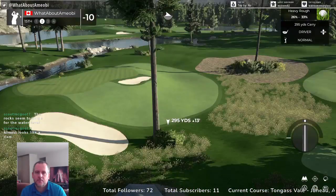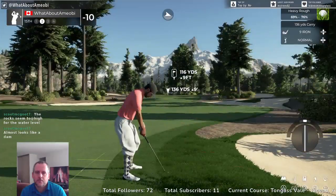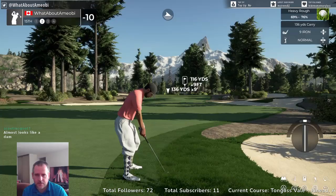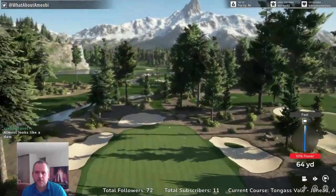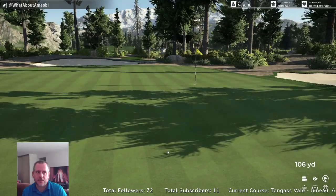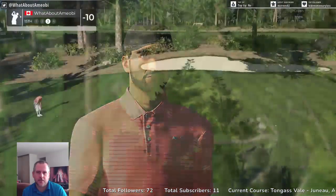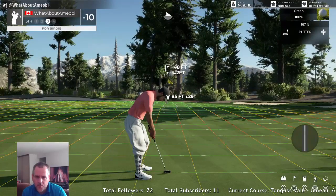Okay, and then there's times where I'm trying to figure out what this course's identity is. Because it's meant to be in Alaska, but then it kind of looks deserty here. And I'm not familiar enough with Alaska to know if that's common there. I don't know.